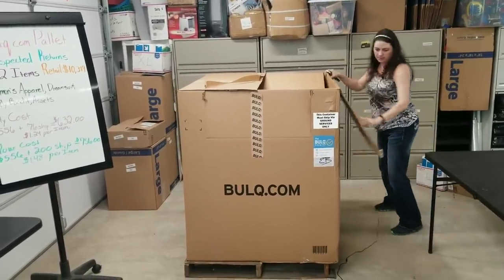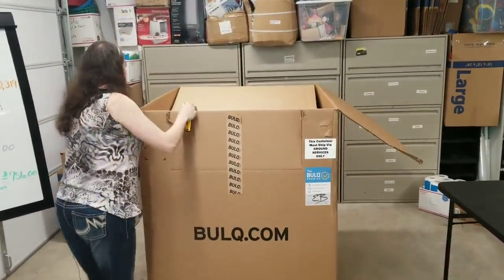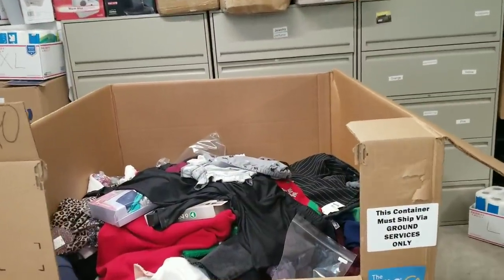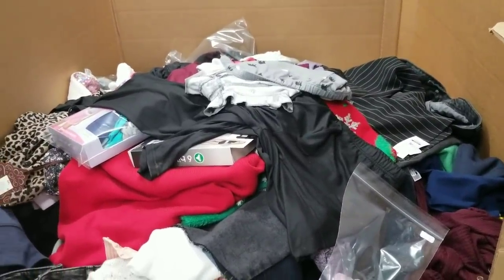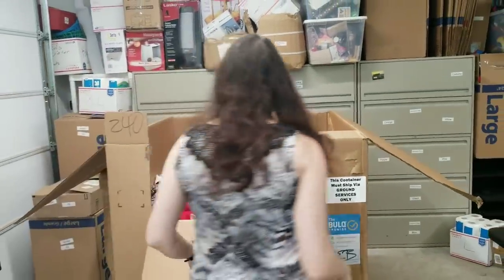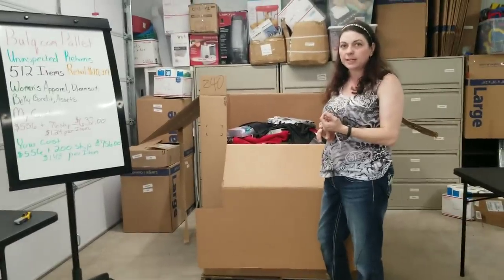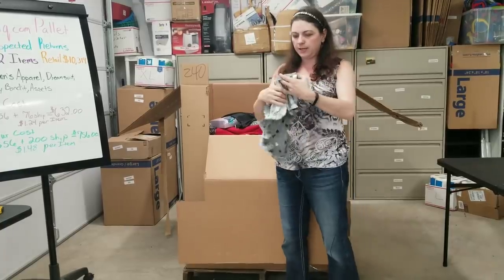All right. So it's full almost totally to the brim. I'm going to try to go as quick as possible. 512 items is quite a lot. And so we're going to just try to cruise through this so you get to see each and every item. If you're interested in anything, go ahead and check out my Poshmark store for any clothing related items. If you don't see it on my Poshmark store, it's probably already sold or I got the opportunity to go ahead and send it into the Amazon warehouse. So we're just going to go right ahead and get started.